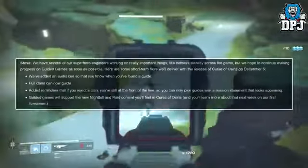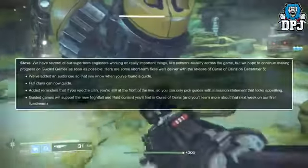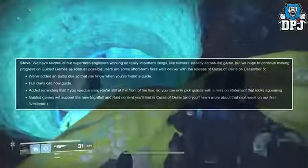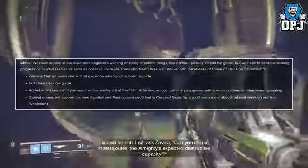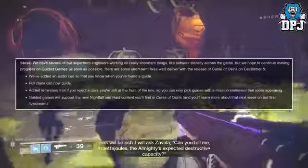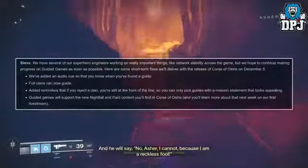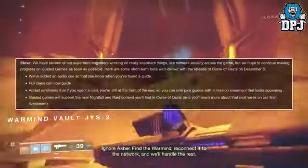Here are some short-term fixes we'll deliver with the release of Curse of Osiris on December 5th. We've added an audio cue so that you know when you found a guide. Full clans can now guide. Added reminders that if you reject a clan, you're still at the front of the line, so you can only pick guides with a mission statement that looks appealing. Guided games will support the new Nightfall and raid content you'll find in the Curse of Osiris, and you'll learn more about that next week with our first live stream.